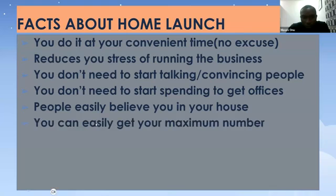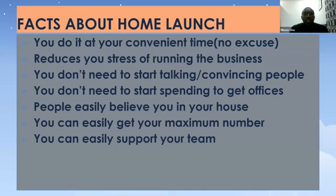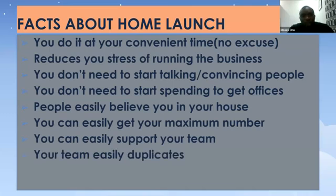You can easily get your maximum number. A lot of persons can sign up into your business through the home launch. You can easily support your team. When you're able to sign up so many persons, you can even begin to place people under your downlines. You can support your team. Then your team easily duplicates.